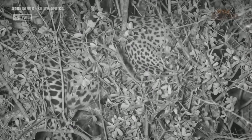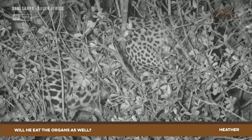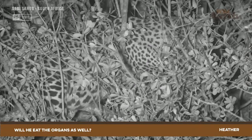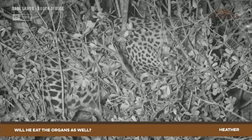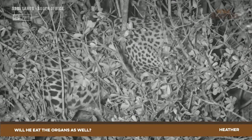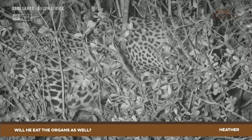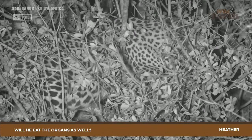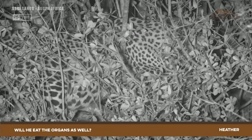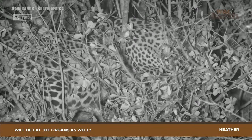Heather, you're asking, would he also eat the organs? So he pretty much does. I've seen leopards open the intestine and take all of the fibers out of there, and then he eats all the layer. So the organs, lungs, kidneys, that's where they gain the moisture. From there, they don't actually have to look for water, because they already get moisture from the blood in that animal.